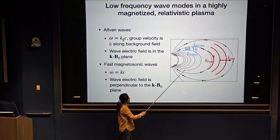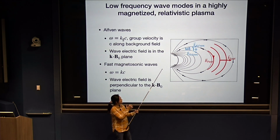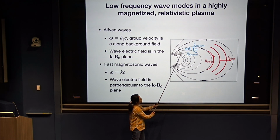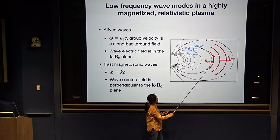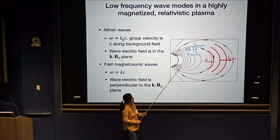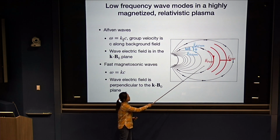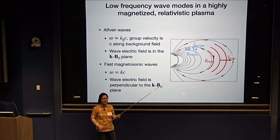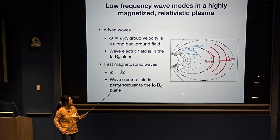For example, if you look at this axisymmetric magnetosphere with a dipole field, and you imagine some axisymmetric disturbances, then the Alfvén waves typically have a wave magnetic field in the toroidal direction, while the fast wave has a wave magnetic field in the poloidal plane, and the wave electric field is in the toroidal direction. So you can see the polarization of the two waves is different. While Alfvén waves are confined to the field lines, fast waves are not. They do not care about the background field. They just propagate isotropically out like spherical waves. So these are the important wave modes in the neutron star magnetospheres.